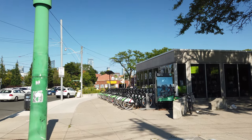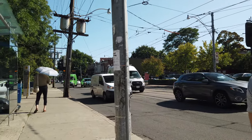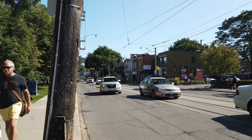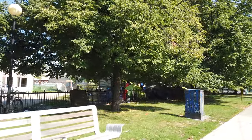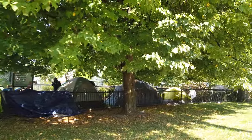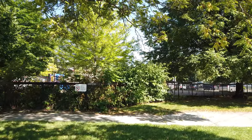So I could continue on west here, but I think that'll be a walk for another day. I was going to catch the bus up to Bathurst Station. It would normally be a streetcar, but due to construction on the street, it's currently a bus that's servicing Bathurst. Looks like we've got a tent city in there, which has been a very common sight since COVID has become a thing.